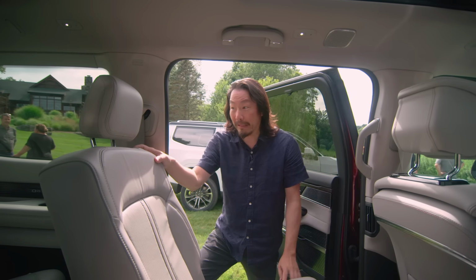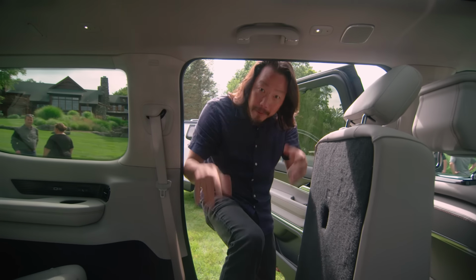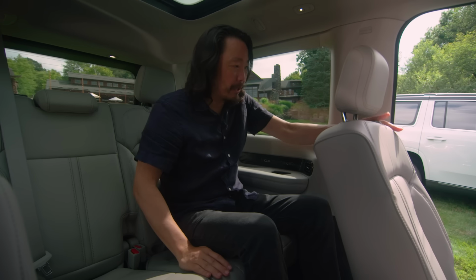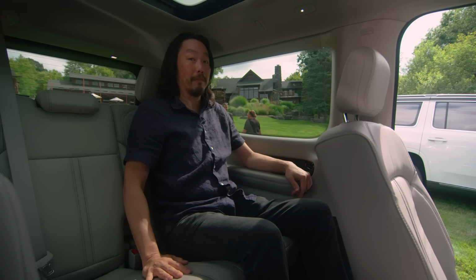Getting into the third row is really easy. It's a one-touch affair. Slides the seat forward. It's a nice big opening. I don't feel like I have to stoop down or kind of shimmy between things. Now, once I'm back here, this is impressive.